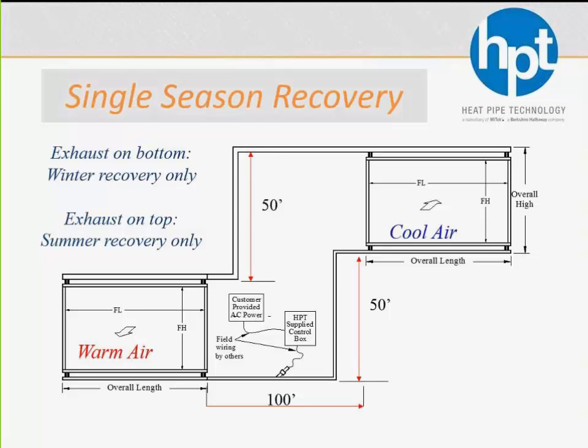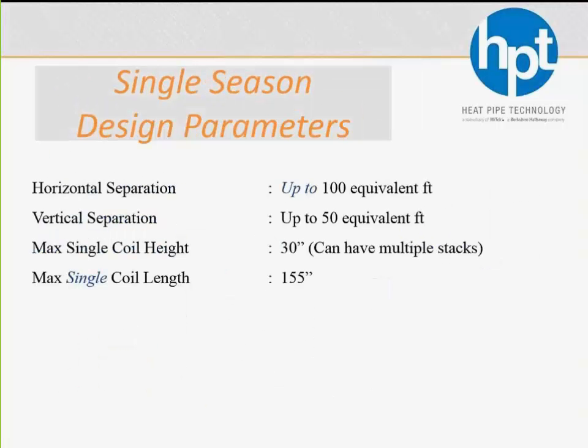For single season recovery, if the exhaust is on the bottom, you would get winter recovery only. And if the exhaust is on top, you would get summer recovery only. Most that I've seen with these have been winter recovery, typically north of the Mason-Dixon line and out west. On single season, we can go up to 100 equivalent feet in the horizontal direction and up to 50 equivalent feet in the vertical. The max coil height is 30 inches, but you can have multiple stacks, and the max coil length is 155 inches.